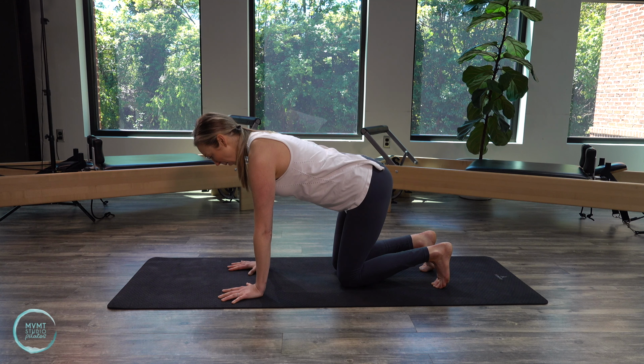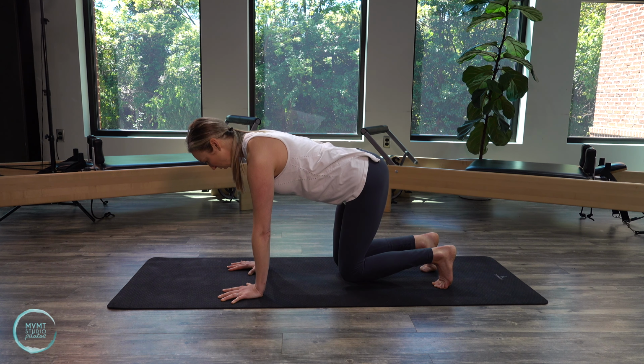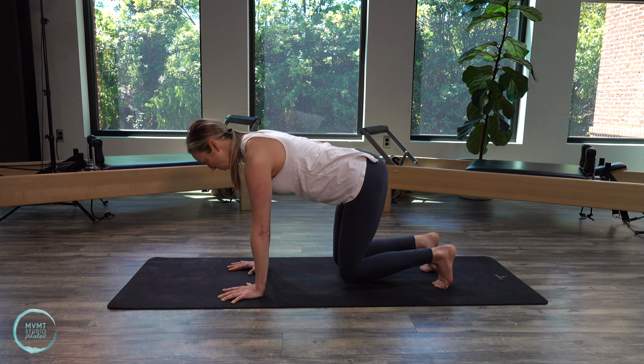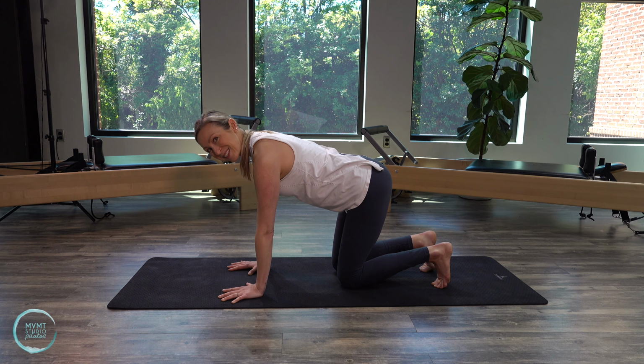Exhale, pull that belly in towards your spine, then lift the knees. Good, hold here and float for 5, 4, 3, 2, 1, and lower. Good, you've got one more just like that.